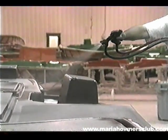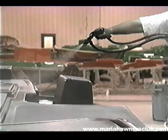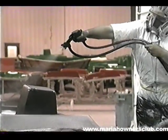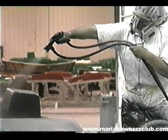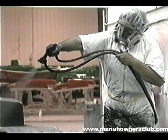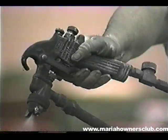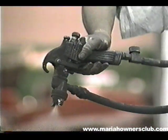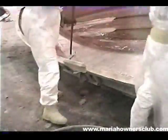The vinyl ester resin is more than 2 times the cost of production resin used by most boat builders. This very dense resin mixture prevents print-through of the fiberglass material, substantially cuts down on gel coat cracking, and most importantly, it serves as a moisture barrier to retard the growth of osmotic blisters.